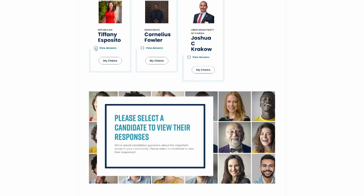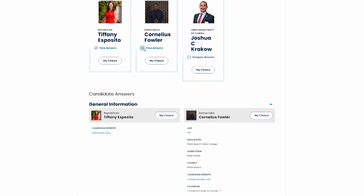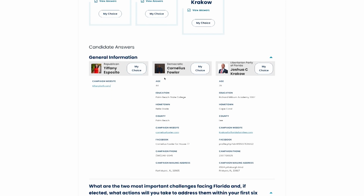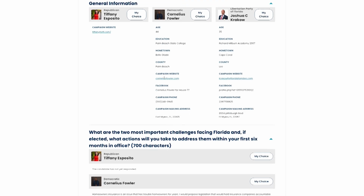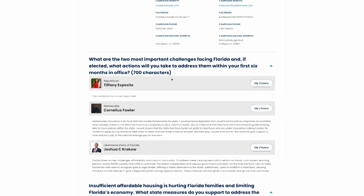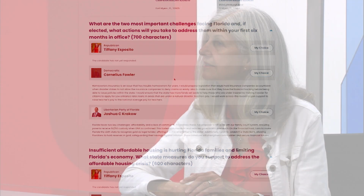And then it shows you the candidates, and you can click on candidates and find, in their own words, and we don't ever change anything a candidate says, what their background is, what their education is. And then they answer a variety of issue questions. You can click on one candidate and another one and compare them side by side to see what they have to say on the different issues.